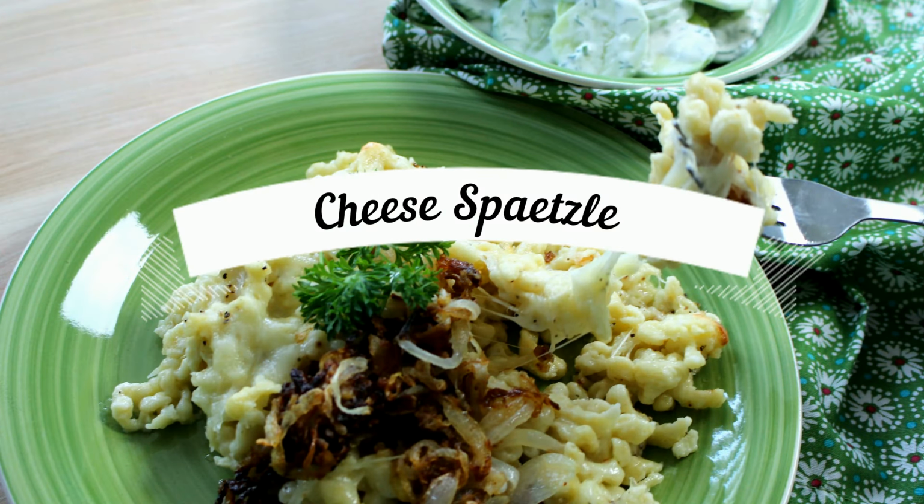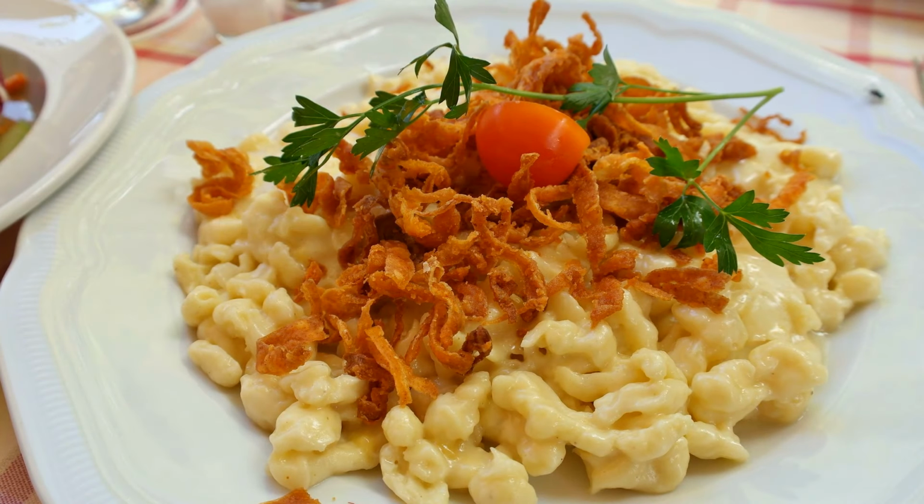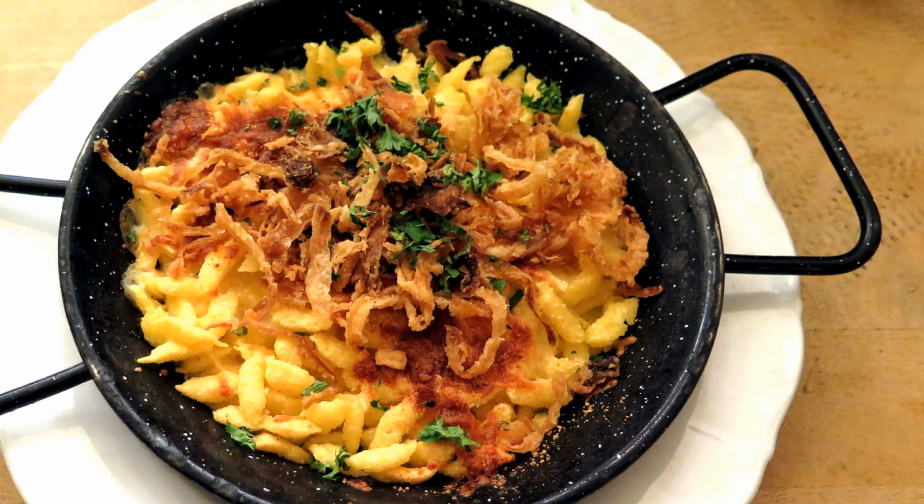Cheese Spaetzle is the German flavorful version of macaroni and cheese. This hearty homemade pasta dish is made with Emmentaler or Allgäuer cheese and served with a topping of sautéed golden browned onions.